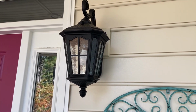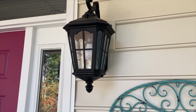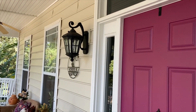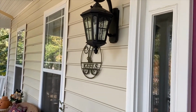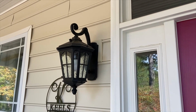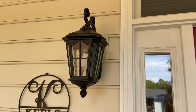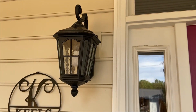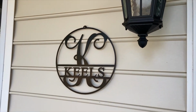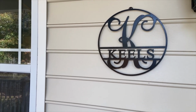I have to show you my lights. They were a Costco find early this year, I think. They were on clearance. They're LED, but they can be sensored where they come on when it gets dark, but we have them set so that they just come on and off with the switch, because we didn't want to have them on all night long with the bugs accumulating all around them. You'll see I have our initial with name on to the left of the door.